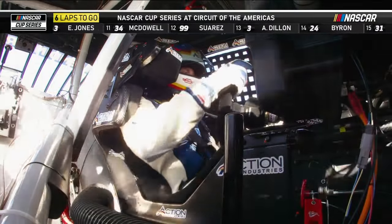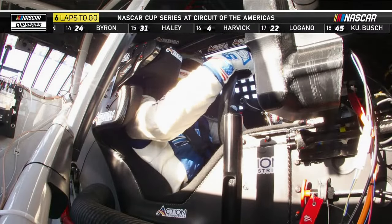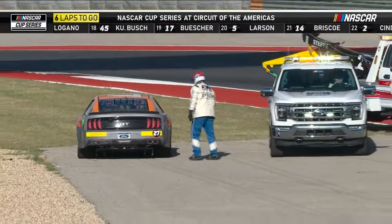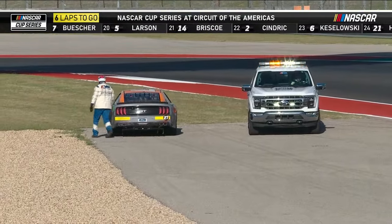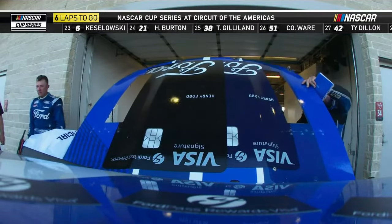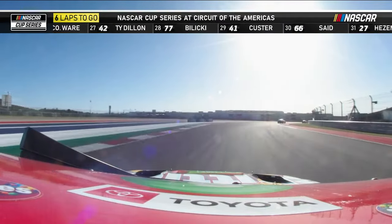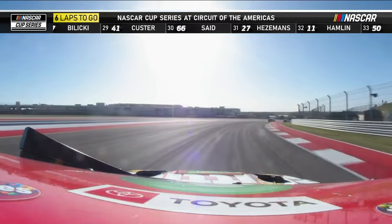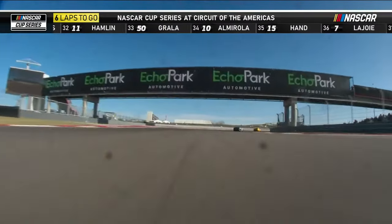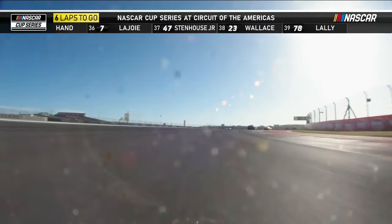Joey Hand has taken his car to the garage, joining Corey LaJoie, Ricky Stenhouse, Bubba Wallace, and Andy Lally. So 34 cars, all on the lead lap, will battle in the final five laps at Circuit of the Americas. That's Joey Hand's car done for the day, apparently. Fairly certain fuel is out of the equation. We don't have to worry about fuel mileage anymore. Now it's the old saying of smoke them if you've got them. This is that time now.